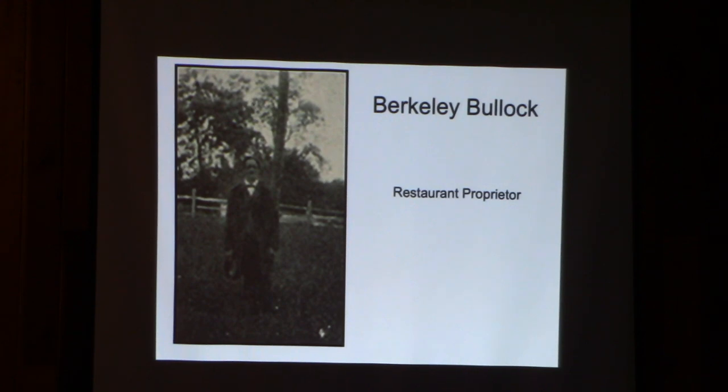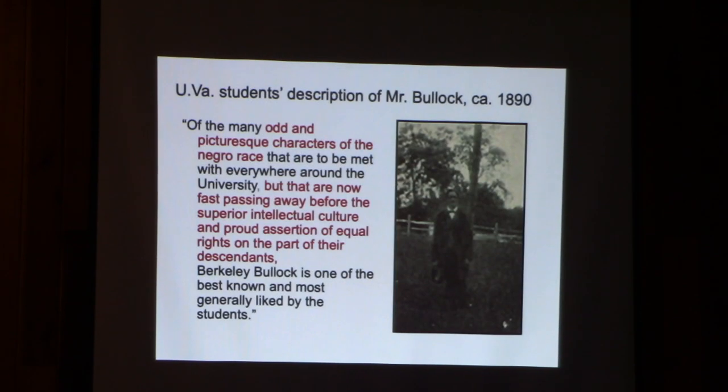And of course, I can't remember if Gene told me about this sketch or if I found this sketch. It doesn't really matter, but it's an important source, and of course it's a problematic source. It's written in a time, and you'll see. I don't have to explain why it's problematic. All you have to do is read their description of Berkley Bullock. I am going to read this along with you.